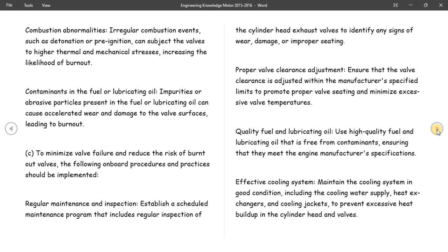Establish a scheduled maintenance program that includes regular inspection of the cylinder. So regular inspection will help to minimize valve burnout. Next is proper valve clearance adjustment. Ensure that the valve clearance is adjusted within the manufacturer specification limit to promote proper valve seating and minimize excessive valve temperature. So now proper valve clearance from the manufacturer is very essential to ensure that the valve doesn't burn out.